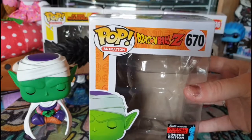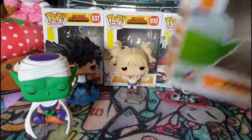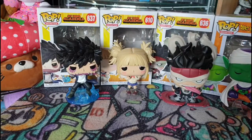And this is number 670 of the Dragon Ball series. So just going to put Mr. Piccolo over here. Next up, I'm just going to show you the ones out of box that I got at MCM Comic Con, as I didn't really get to show you properly.